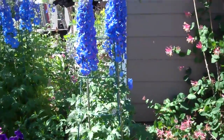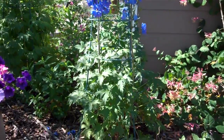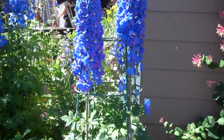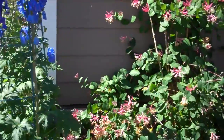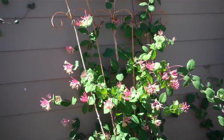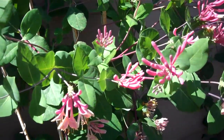And look at this delphinium. Have you ever seen anything so pretty? But look at, she has got a cage around it to help it stand up. That's so important on these tall perennials with the heavy blooms on top, or they'll just fall over. And look at that honeysuckle vine. Isn't that the prettiest thing? Let me get up close so you can see the flowers. Oh, they are so pretty.